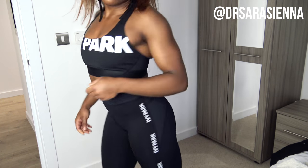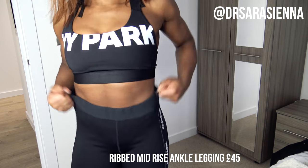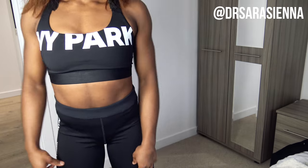I just realized copyright means that I won't be able to upload this video if I play that song. But that is how excited these leggings make me. Oh my goodness, yes. Got them in a size medium. And they're not too bad actually, because usually when I get medium, it's big on the waist, but that fits quite nice. Amazing, so that is it for the try on.